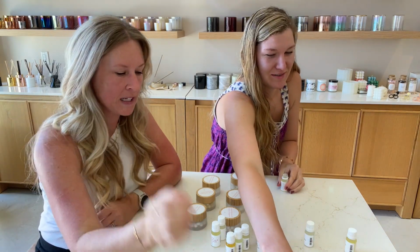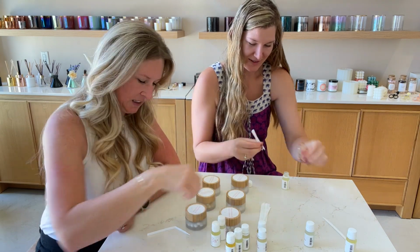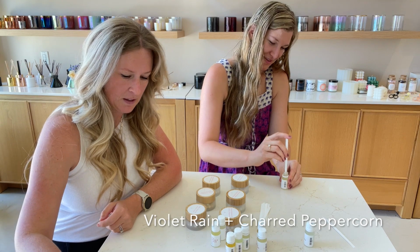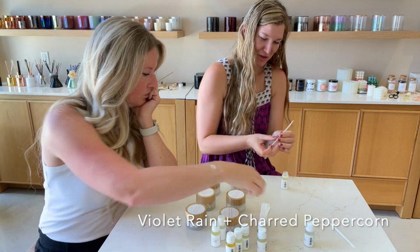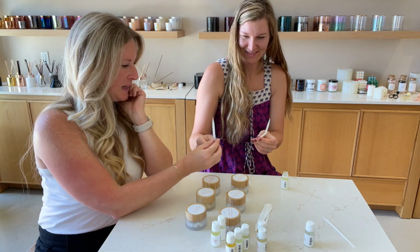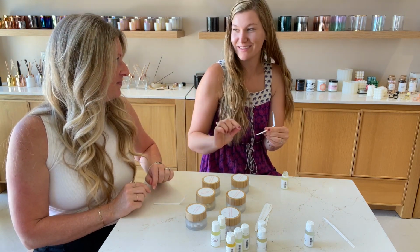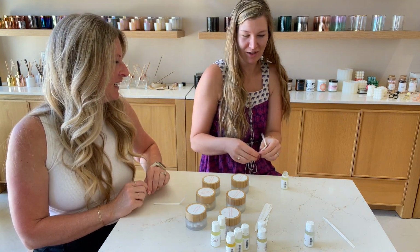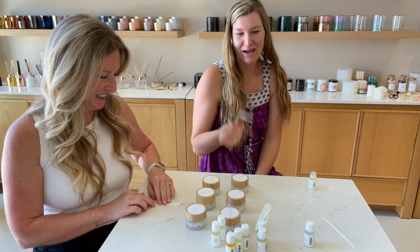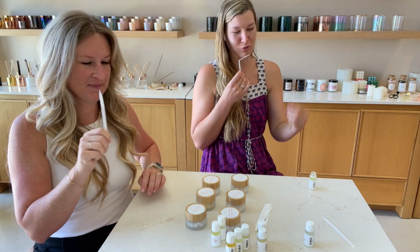Next one. Oh my goodness, this is so official. Next one is Violet Rain and Charred Peppercorn. I haven't smelled these in a while, so this is like my first reaction to these. You have a bend and everything. We can set it down if we want to. When I'm evaluating, I'll normally write down the name on each blotter, and then I set all of them out in a line and smell them that way. Then I like to revisit them after 15, 20 minutes just to get more of the base notes.